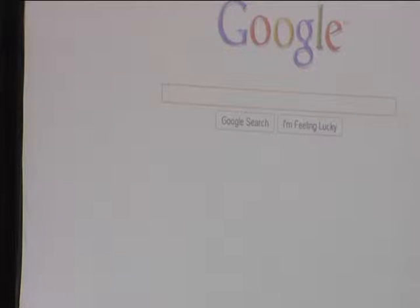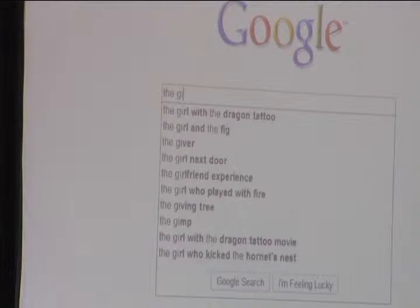So the feature that I'm showing is the ability to type in and have Google complete it for you. There I had just typed in "the girl," and Google understands that it's very likely I want "the girl with the dragon tattoo." This saves me typing. I can go ahead and select that.